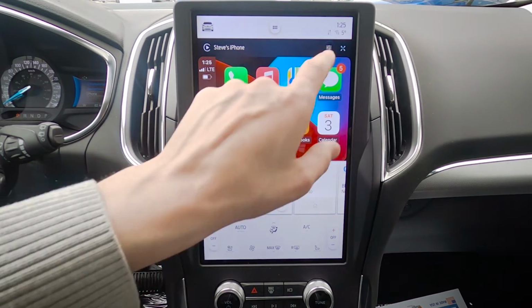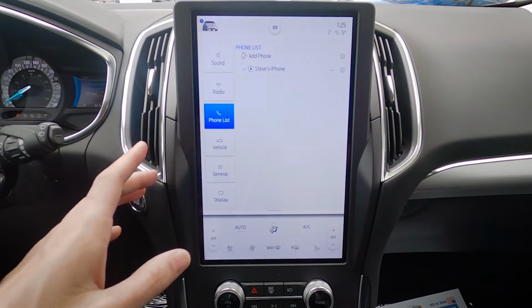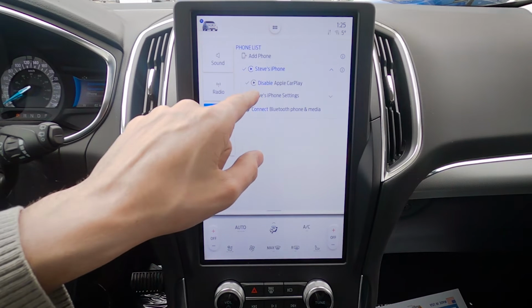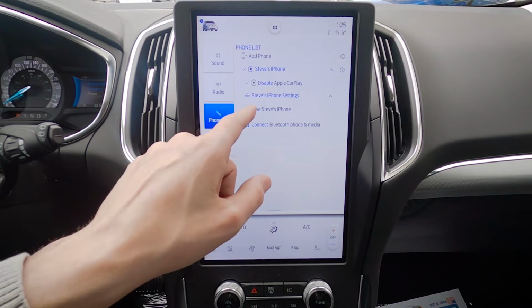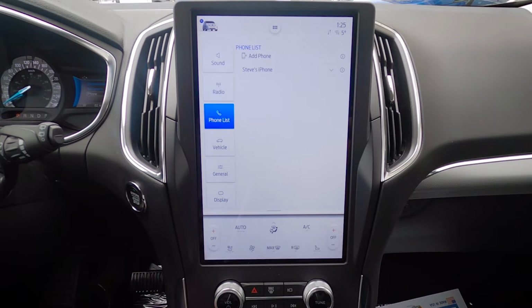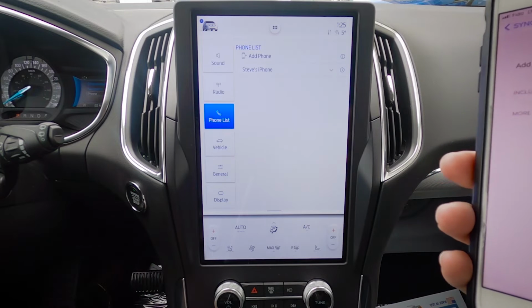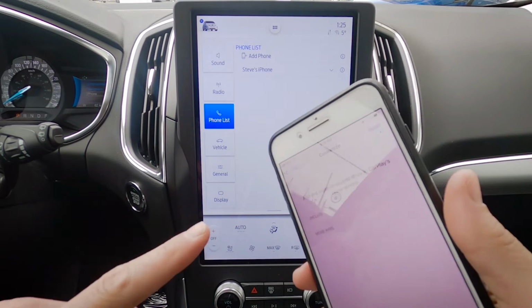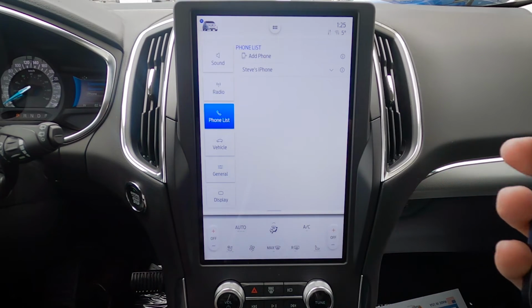Now, we've got the ability to easily disable and toggle CarPlay on or off as necessary. So we've got my phone list, we can look at my phone, we can disable CarPlay, we can go to my phone settings, so we can completely remove it as well. So if we wanted to disable Apple CarPlay, look at that, fully disabled now, but my phone is still connected over Bluetooth. So we've got a lot of flexibility, and that's the basics of connecting an iPhone to this new Sync4 system.